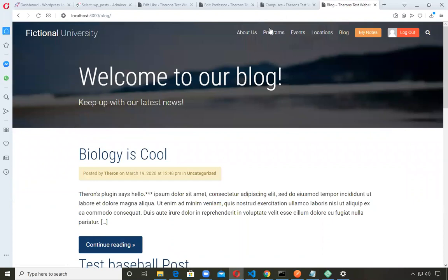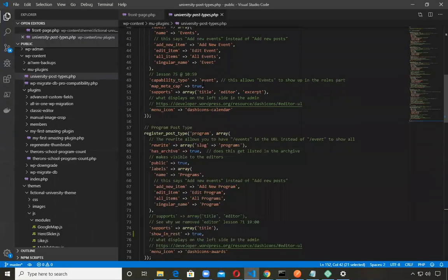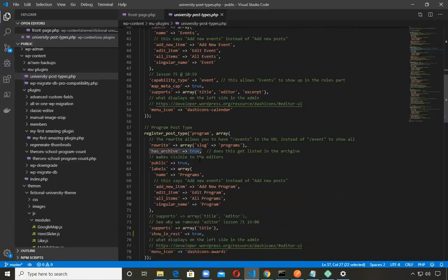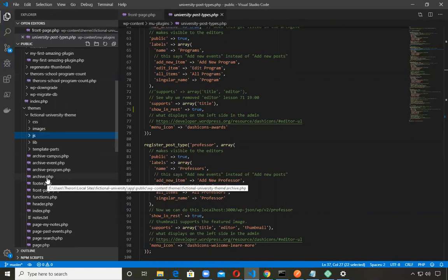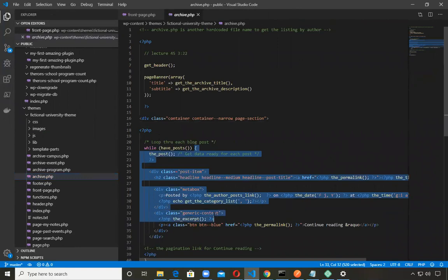But there are some post types that we don't want to have an archive on. But for events, as you can see, we do have an archive. So what does that mean for the most part? Well, we've got this property, and it's called has archive of true. We have a program that has an archive. Some of these do not, like the professor. But if you have an archive, by default, if you don't override it, you're going to see this archive PHP, which is going to iterate through all of your individual posts.